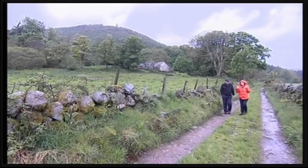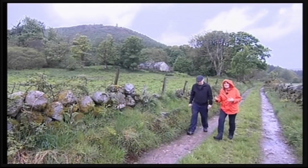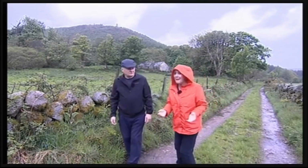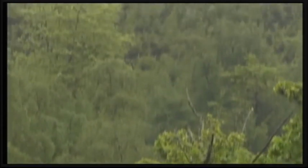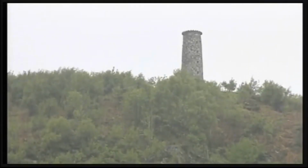Well, Waterloo is a very apt name in this part of the world. Here in Dumfries and Galloway, it's absolutely pouring with rain. We're just at the village of New Abbey, and up there is the Waterloo Monument. And Paul, this was started in 1816. 1816. The foundation stones were laid.